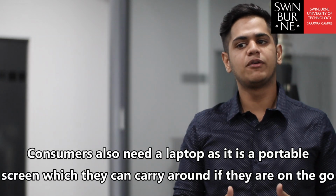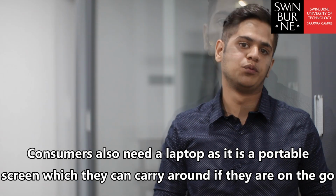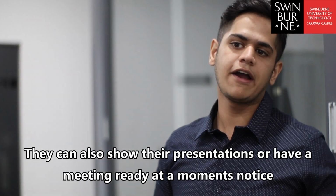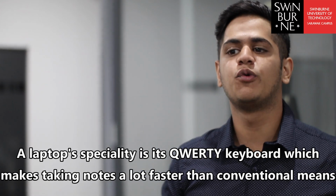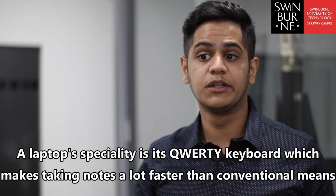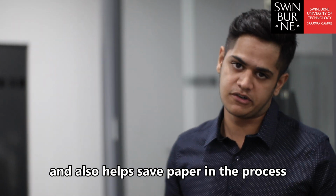Consumers also need a laptop as it is a portable screen which they can carry around if they are on the go. They can also show their presentations or have meetings ready at a moment's notice. A laptop's specialty is its QWERTY keyboard, which makes taking notes a lot faster than conventional means and also helps save paper in the process.